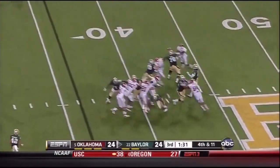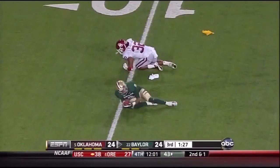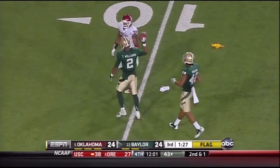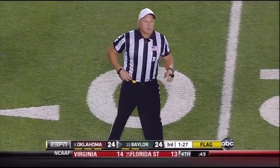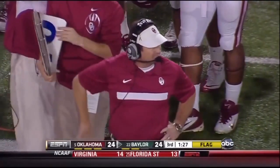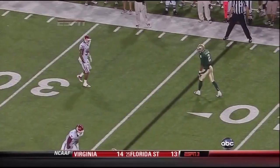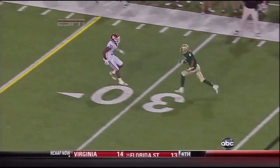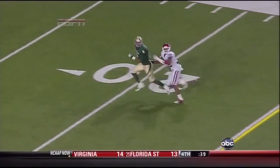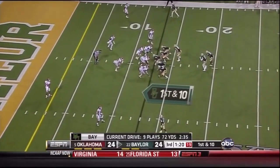They bring pressure on 4th and 11. And a diving effort that time by Terrence Williams, as well as the flag. Pass interference. Defense number 32. That penalty's declined. First down. On 4th and 11, Williams pays them back. Against their best defender, and yes, it's the right call, and Williams, with the long face on the sideline, now can put a smile on it.